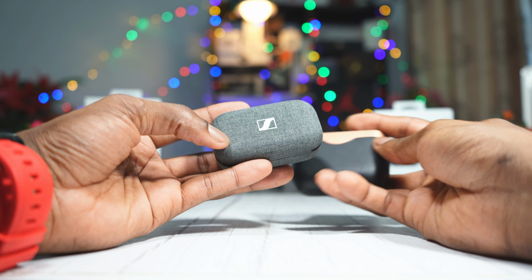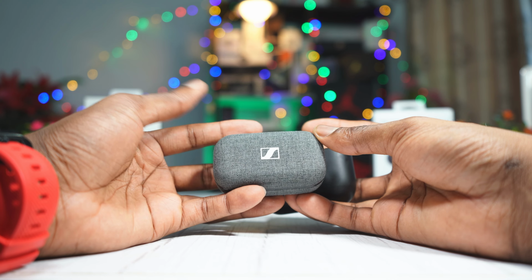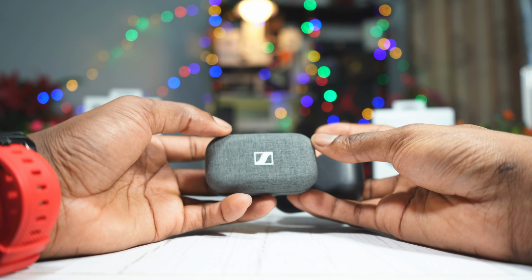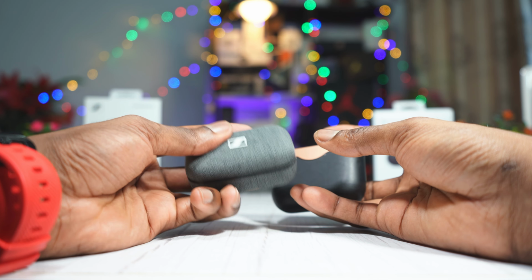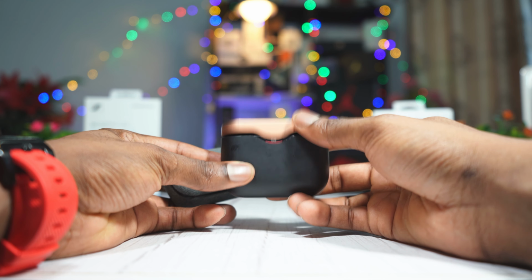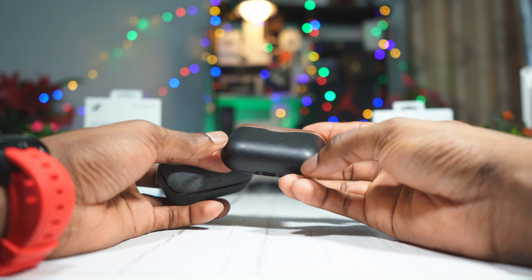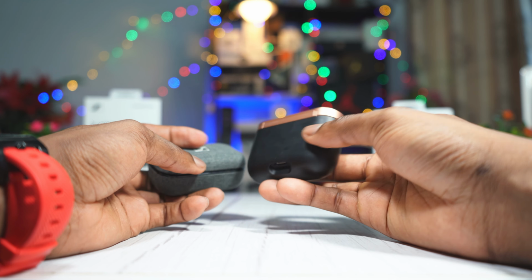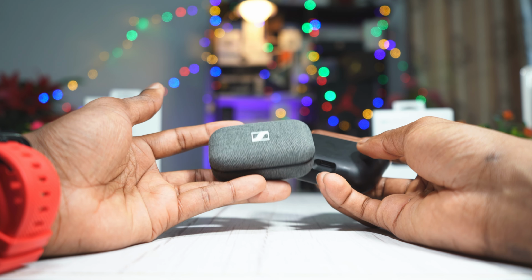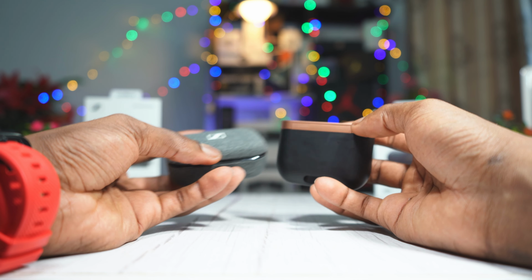It has a cloth material, and the only thing I dislike about it is that it's going to get dirty so easily. When you're touching it, it's going to get so nasty in a short period of time because, you know, it's cloth. But that of Sony is silicone and plastic. I've been using it for a long time now. It still looks the same. Nothing to complain about. It still looks good, even though I prefer the charging case of the Sennheiser because it's smaller, it looks beautiful, stylish, and looks more premium than the Sony.